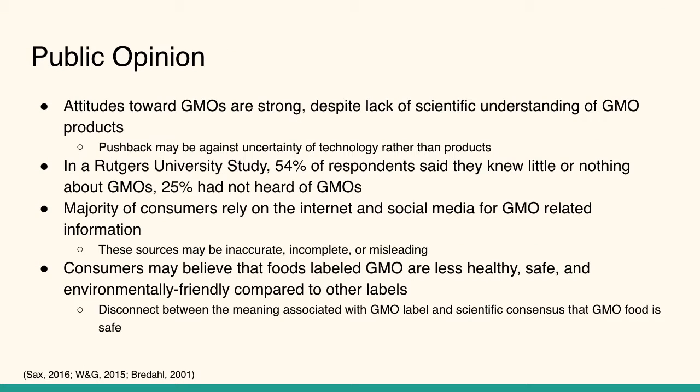The court of public opinion is always very strong and polarizing, especially when it comes to GMOs. Many people have strong opinions about GMOs despite little understanding of the science behind GMO products. This may simply indicate that people are uncertain of the GM technology rather than unsure about the products themselves. People tend to fear what they do not understand, and a Rutgers University study showed that 54% of respondents said they knew little or nothing about GMOs, and an additional 25% had not even heard of GMOs.